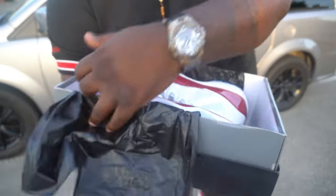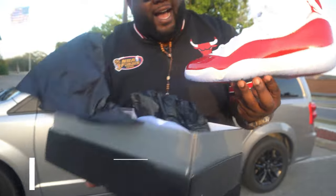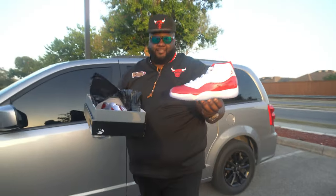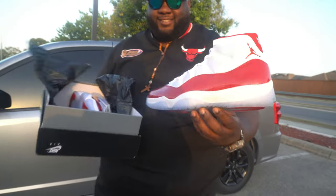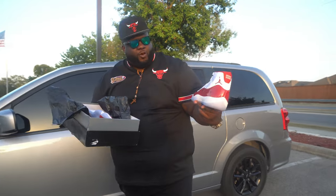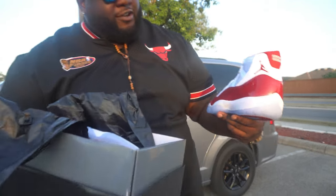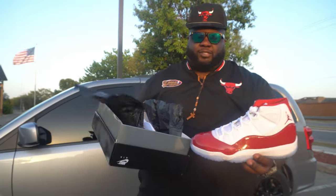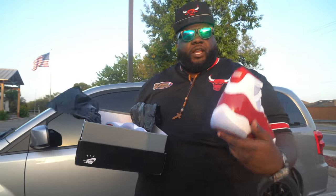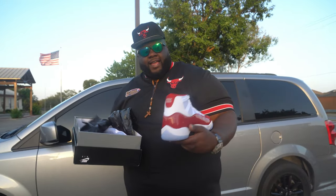The new 2022 High Top Jordan 11 Cherries. Yes, sir. It's going down. So, if y'all know about the cherries, the last time these came out was low tops. They never came out with high tops. As long as I've been living, I always know the cherries came out to be low tops.